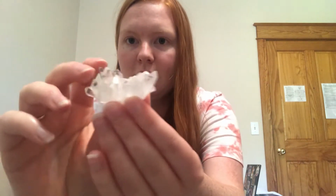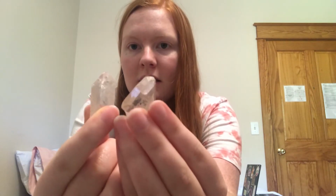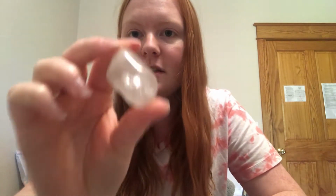Next, my quartz crystals. I have a ton. I have way too many, but can you ever have too many? No. So this one is on a string and it's really nice and it's a point. And I have this one that's a bunch of small points. This one's one of my favorite crystals of all. I have these two that are points that are smaller, and then I have this random shape one, and then I also have this one that is smooth.